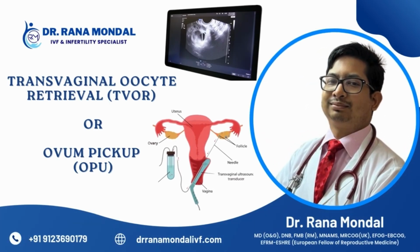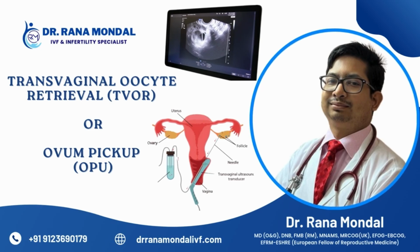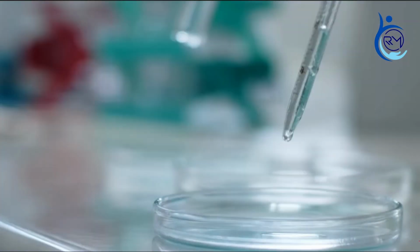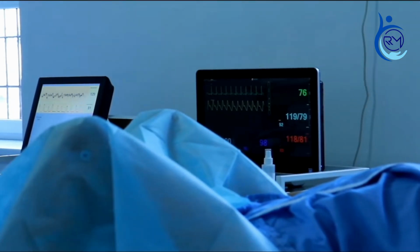Today we'll discuss Transvaginal Oocyte Retrieval, TVOR, or ovum pickup, OPU, an essential step in the in vitro fertilization, IVF, process. This procedure involves retrieving your mature eggs from the ovaries, which are then fertilized in the laboratory to create embryos. Let's dive deeper.